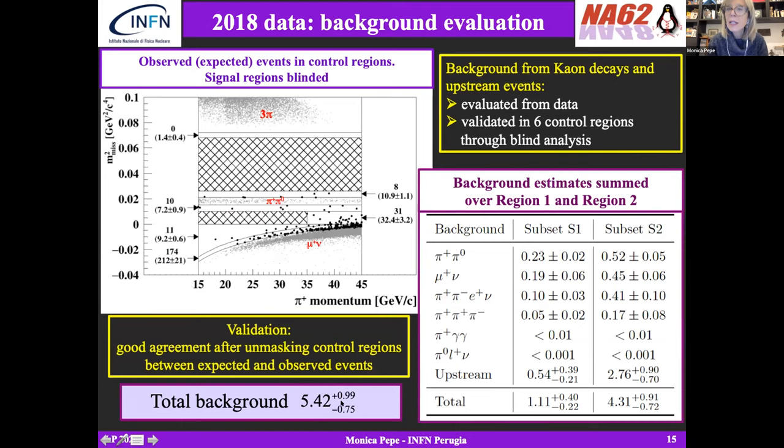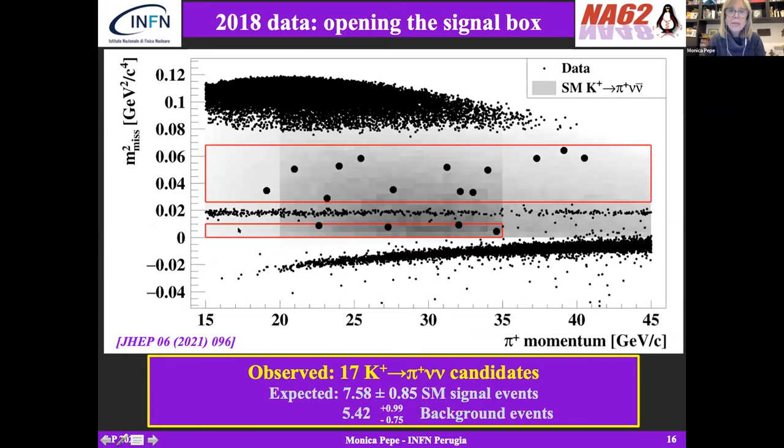The total background prediction is validated in six control regions through blind analysis, and after unmasking the control regions, as seen in this figure, the good agreement between the expected and the observed number of events validates our background evaluation. After opening the signal box, 17 candidates are found: 4 events in region 1 and 13 events in region 2. They are shown on the squared missing mass versus pion momentum plane, together with the number of events observed in the background and control regions.